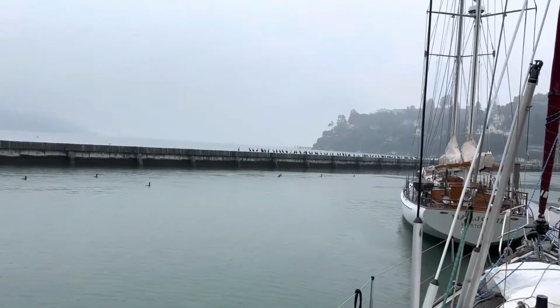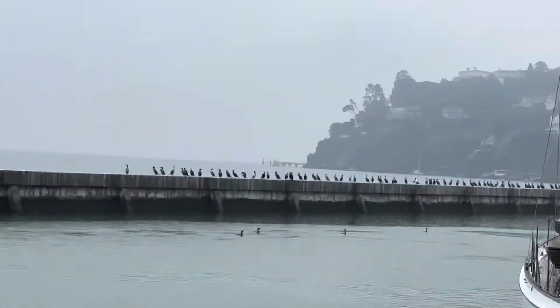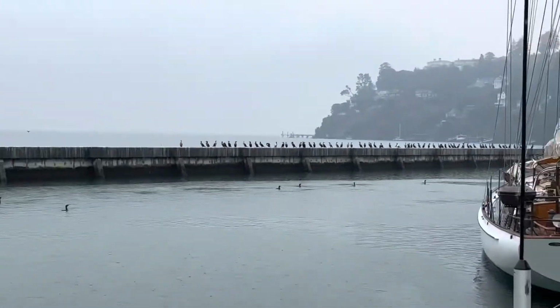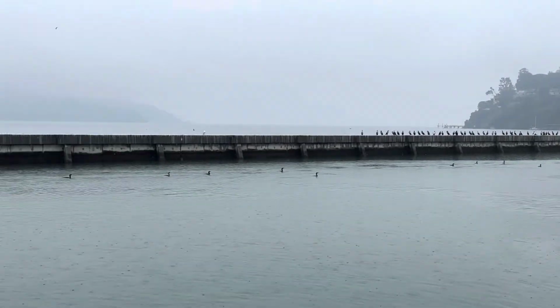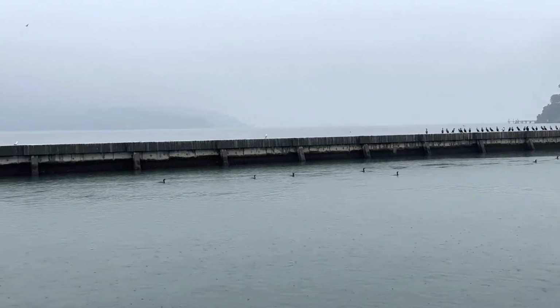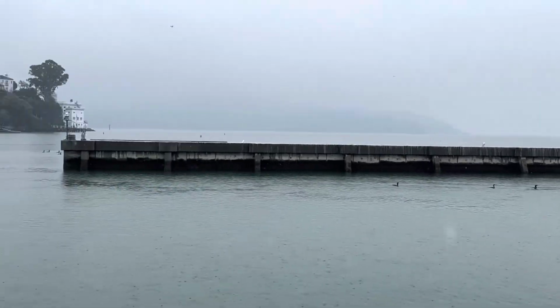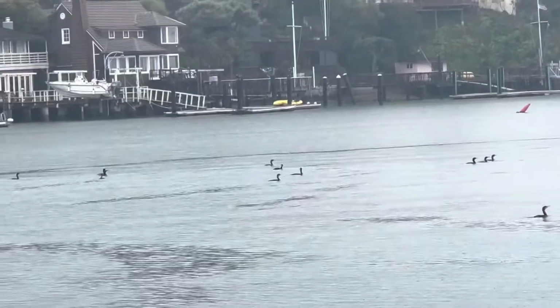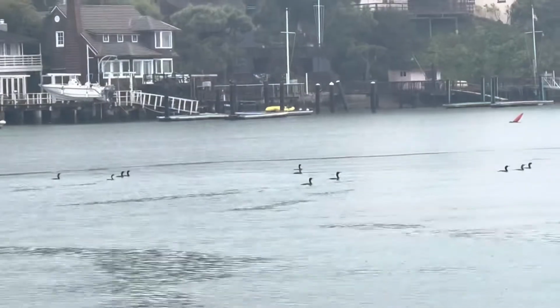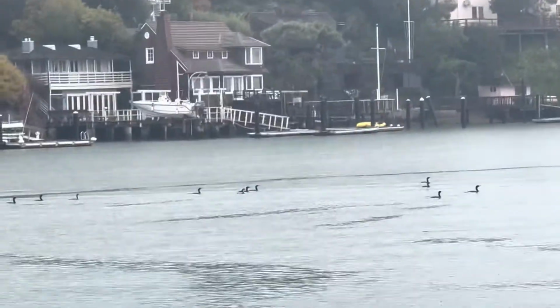Here are some of the rest of them. They normally, look at them, so many on the breakwater. That's normally where they are when they're not fishing. And these must be the ones from the missing part of the breakwater, the empty section, all heading out into the bay now. So not very active at the moment. They obviously don't need to be fishing as they would normally be.